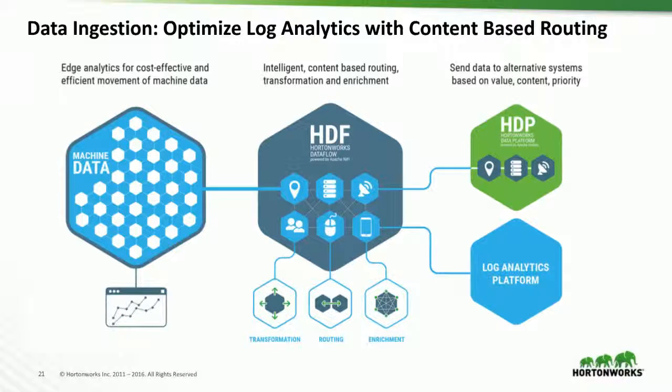The first one we'll look at is ingest, a little bit more concrete example here. This one's optimizing log analytics, and we want to be able to provide context-based routing. So that's what we are seeing here. On the left-hand side, we're doing edge analytics, and this allows us to bring cost-effective, efficient movement of machine data. We all realize that machines can produce massive amounts of information. So let's move the information we want to move, and let's move it when we want to move it, and route it where we want to route it.